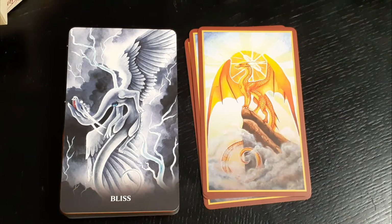Bliss. The shriek of pure bliss echoes in the distance with the rolling thunder as she plays and dances amongst the clouds. This air dragon is fully immersed in her life and what she's doing, and it's pure joy. She appears now as a reminder to you to do the same. Take a moment and remember that there is joy in your life.